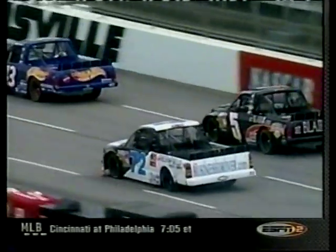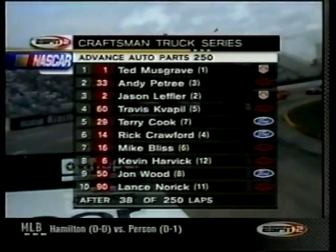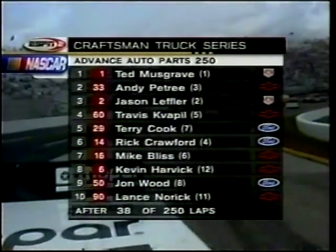All right, we are working caution for the 4th time a day. We have yet to get to the 50 lap mark. This caution, the spin by the 72 truck. Back with more green flag action in just a moment.